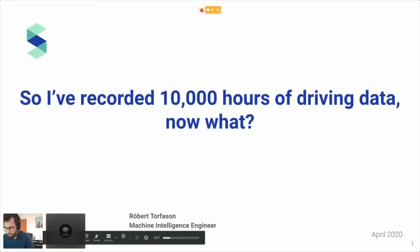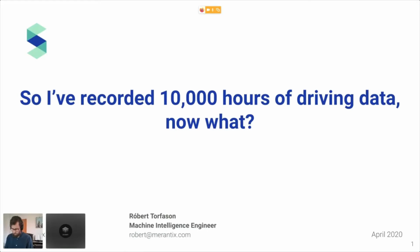Okay, so maybe if things stop working or you stop hearing me or something weird happens, please let me know, because I don't have overview over the presentation or what it looks like. But yeah, as you mentioned, I'm from Merantix. I'm going to tell you about the data retrieval challenges facing autonomous vehicle developers today.